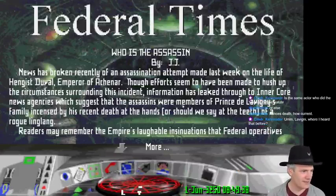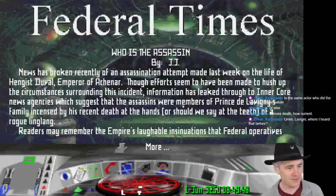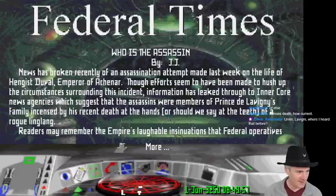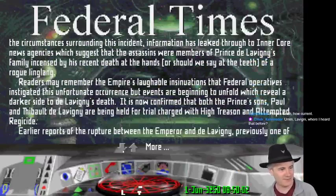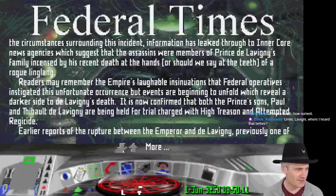So who is the assassin? News broke recently of an assassin attempt made last week on the life of Hengist Duval. Okay, the effort seemed to have been made to hush up the circumstances surrounding this incident. Information leaked out through inner core news agencies suggest the assassins were members of Prince de la Vagny's family, incensed by his recent death at the hands, or should we say the teeth, of a rogue Ling Lang. Readers remember the Empire's laughable insinuations that federal operatives instigated this unfortunate occurrence, but events have begun to unfold which reveal a darker side. Intrigue. It's now confirmed that both the prince's sons, Paul and Thibault, are being held for trial, charged with high treason and attempted regicide.